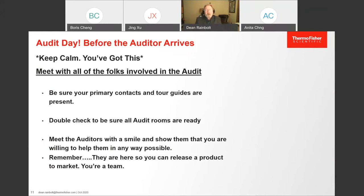So you want to pull in your whole team, meet with all the folks that are involved in this audit. You want to make sure that your primary contacts and your tour guides are present. Because let me tell you, there's nothing worse than getting ready to have an audit and finding out that someone called in sick, or they may have had a little bit of an accident, or a kid got sick and they had to stay home. And you should be prepared with a backup to make sure that you can fulfill the obligations to the auditors. Double check that all the audit rooms are ready. I certainly appreciate it when I go in there and there's some snacks on the table and there's a whiteboard I can write on, and everything is ready for me.